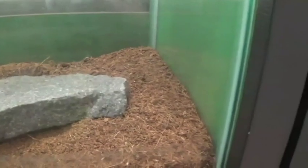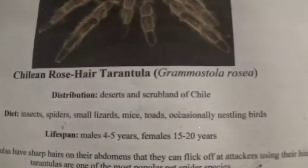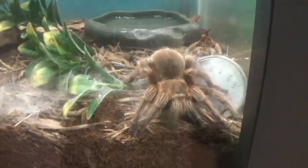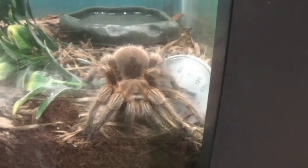It's hard for you to see, but probably they're like underground. And what we got here is the Chilean rose hair tarantula. And that's the one right there. Thank you. You see it? That's the one right there. They're still fornicating. Pretty big, but my tarantula is much bigger than this one. Now there's another pair. Alright, to the next spot.